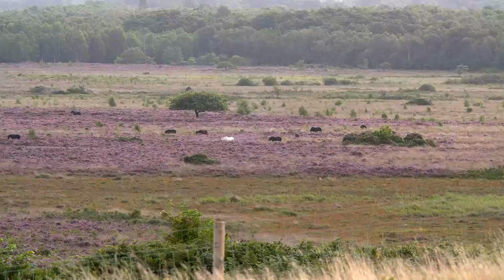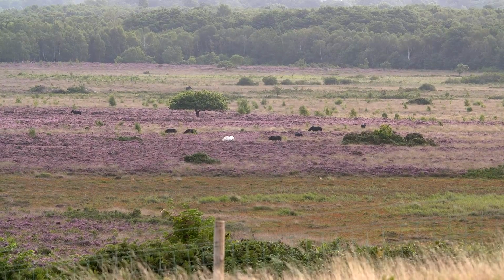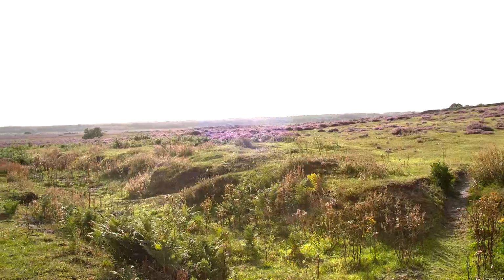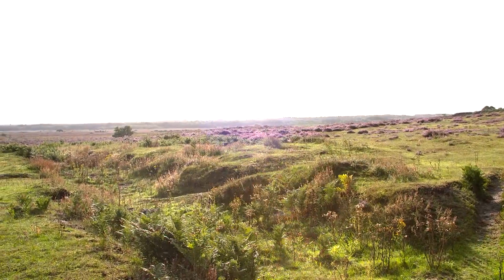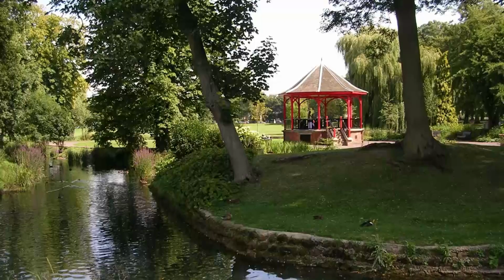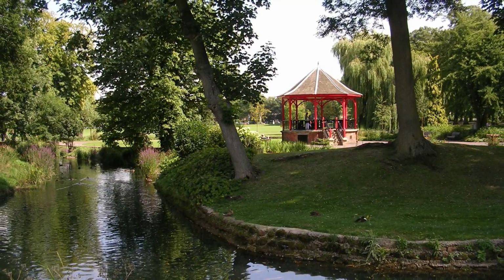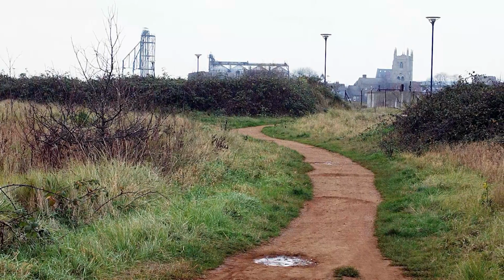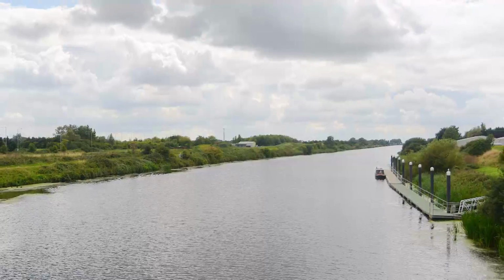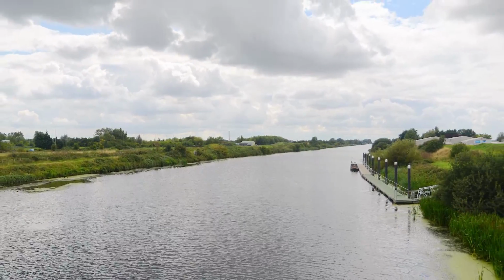What makes the Gaywood Valley even more special is that it is the most urban of all Norfolk's living landscape projects. The last stretches of the river pass through the town of King's Lynn and come into contact with thousands of urban people. The river itself passes through the Walks, a park in the centre of the town, and by Harding's Pits, an area of restored grassland. Eventually it flows into the Ouse, from here to the Wash and into the North Sea.